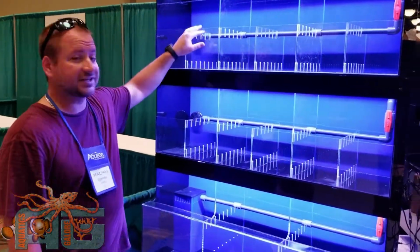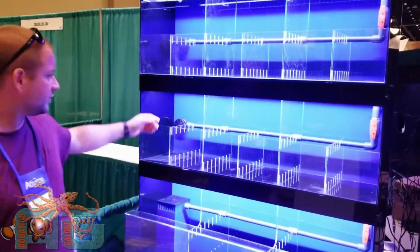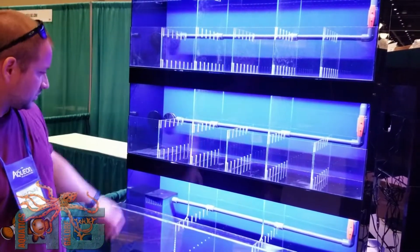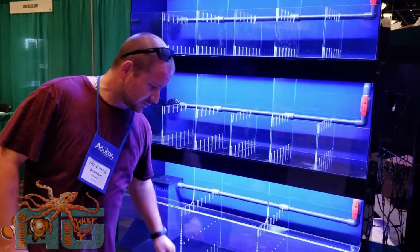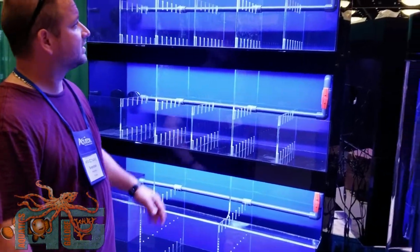So, as you can see, it's pretty bright. It's got the shut-off valves for each chamber, your spray bars, your strainers, and all your filtration underneath. Real excited to get these in.